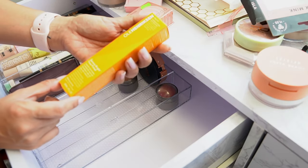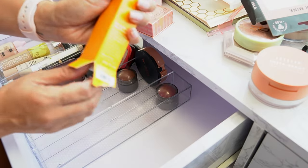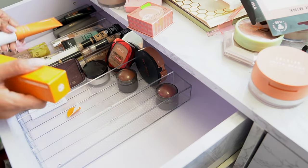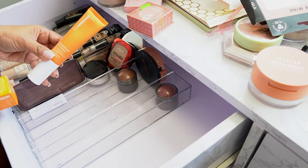This is a primer from Ole Henriksen, the Banana Bright Face Primer. I was just watching Melly Rodriguez here on YouTube, and she finally used it up and she was raving about it. So we're gonna put this in the primer drawer. She said it's hydrating, and because it does contain vitamin C, it's good to help brighten the skin.